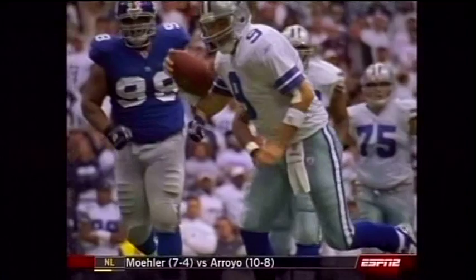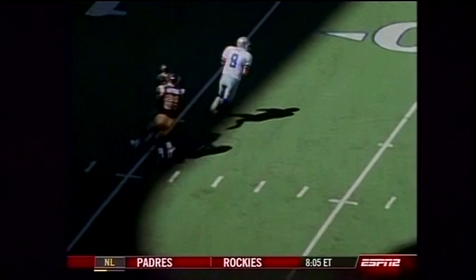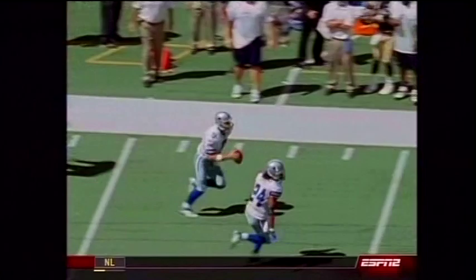High snap over his head. Romo runs it down at the 25 and kicks it. Picks it up and runs left at the 20, Romo. Gets away from one man, left to the 40, to the 50, first down, out of bounds at the 45.